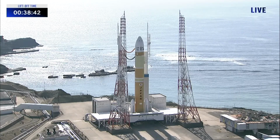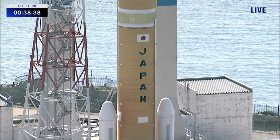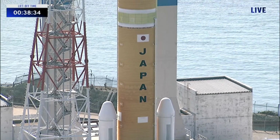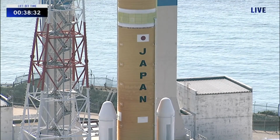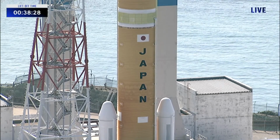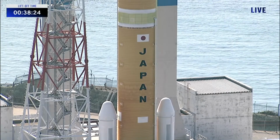The H2A and H2B rockets had the marking of Nippon on the side, but this time, with the hope that people all over the world will use this, it has been changed to Japan. I like the Nippon too, and we see the national team in sports, but I think it's good that we're appealing Japan. And this H3 represents Japan.